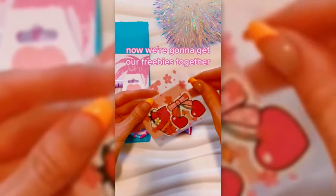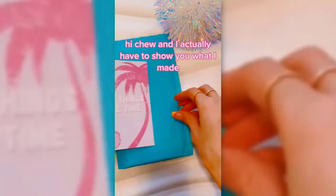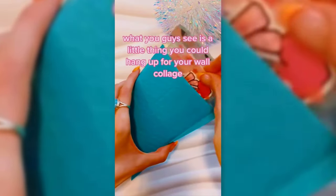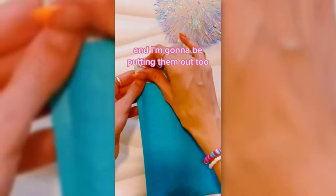Then we're gonna get our freebies together, little thank you cards, some stickers, a hi chew, and I actually have to show you what I made. I made this little cute coupon, but on the back, which you guys see, is a little thing you could hang up for your wall collage, and I'm gonna change it out every month. You guys can get like a little nice collection, and I'm gonna be putting them out too.